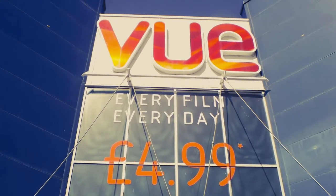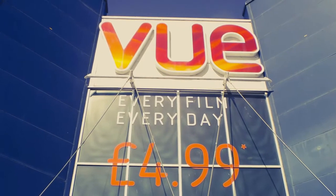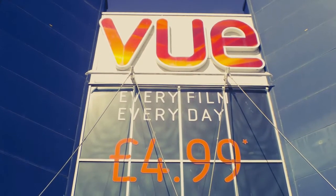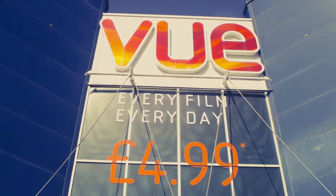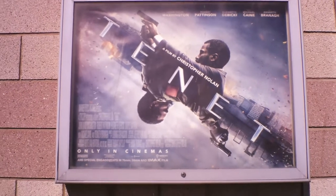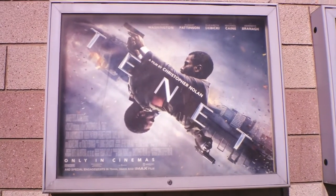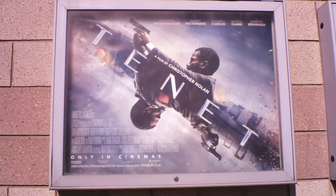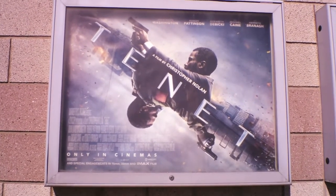Not a bad deal, $4.99 every day for a movie. That's a good deal in the VU cinema. Wish we had one where I lived. Hopefully you're going to see this film soon. I've heard there's some good things in the film, and Christopher Nolan's done a really good film again. Hopefully I'll do a review on that soon.